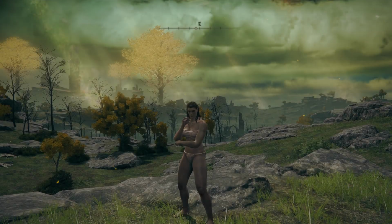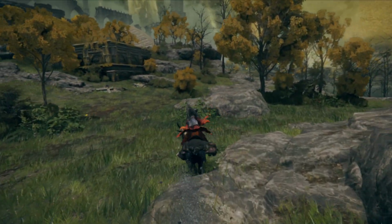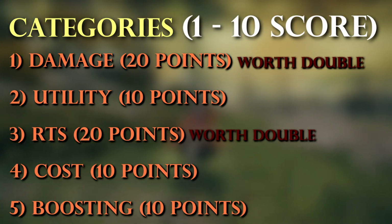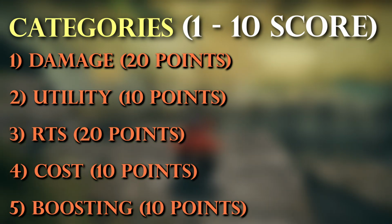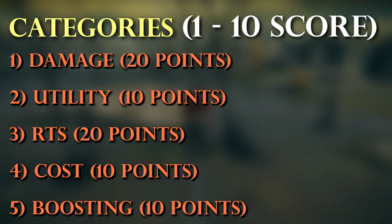Let's take a look at the 5 ranking categories and quickly explain them. Each category will yield points on a scale of 1 to 10, with 2 categories being worth double points. Keep in mind that this ranking is just my personal opinion from spending roughly 1500 hours in the game.